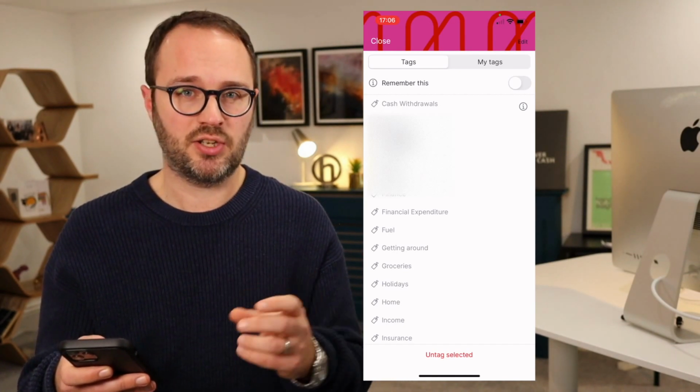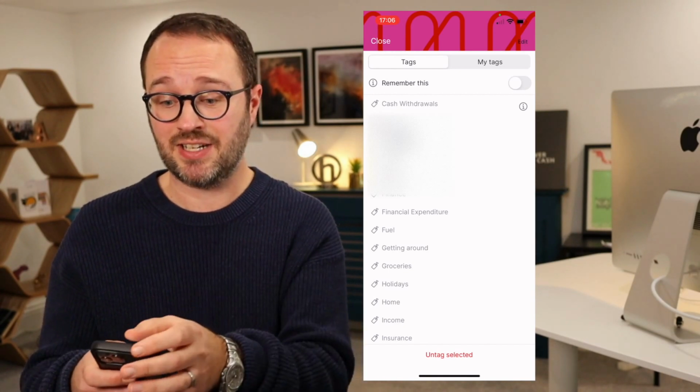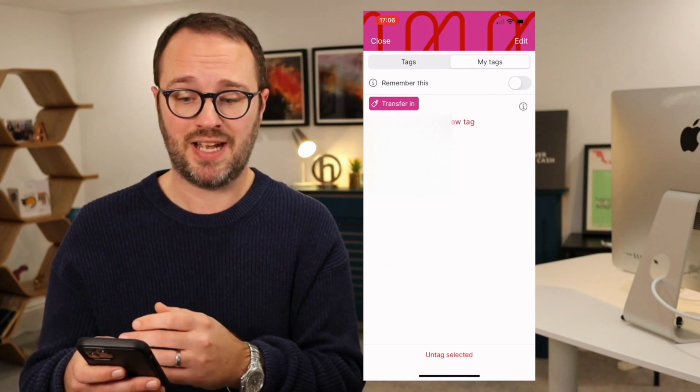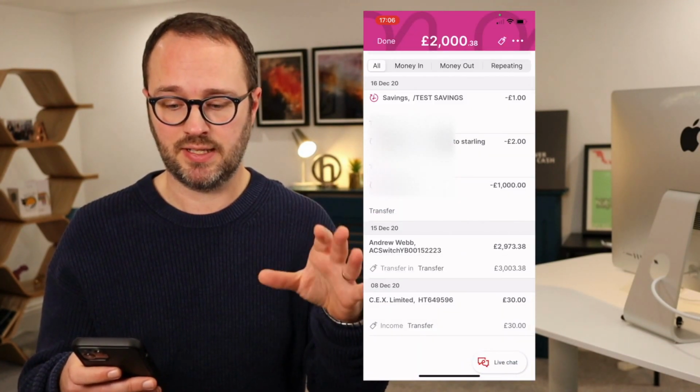It can be a bit frustrating that you have to fit between their individual tags. Here, there are loads and loads of different tags, and you can even, if you want to, create your own tag and say what it is. So you really can go into that minutiae if you want to break things down.